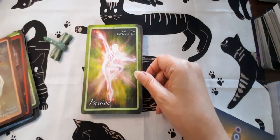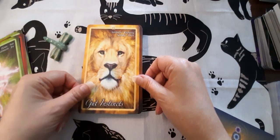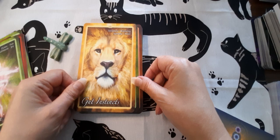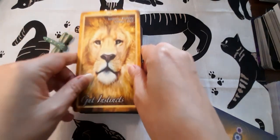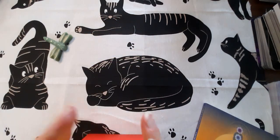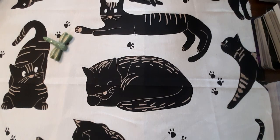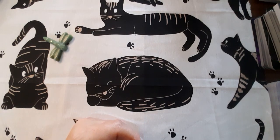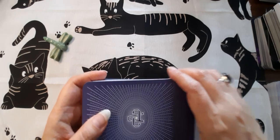Your sacral chakra. Your heart chakra again, passion. This would be your solar plexus chakra, the yellow, wouldn't it? Gut instincts, intuition, knowing, sensing, trust. So as you can see, they're actually really nice cards. I don't know whether they're still available on Amazon. I'm sure that they probably are. I really like those, and I do use those a fair bit actually, mainly to set the scene with a tarot reading.